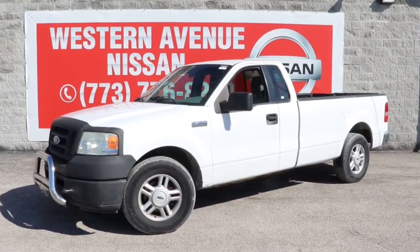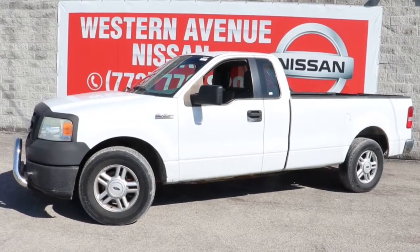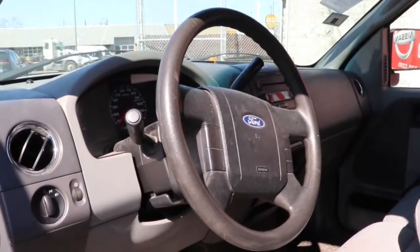Check out this 2006 Ford F-150. This vehicle still has fewer than 200,000 miles on the clock, so it won't last long. This rugged F-150 is ready for work, off-roading, or a little R&R.